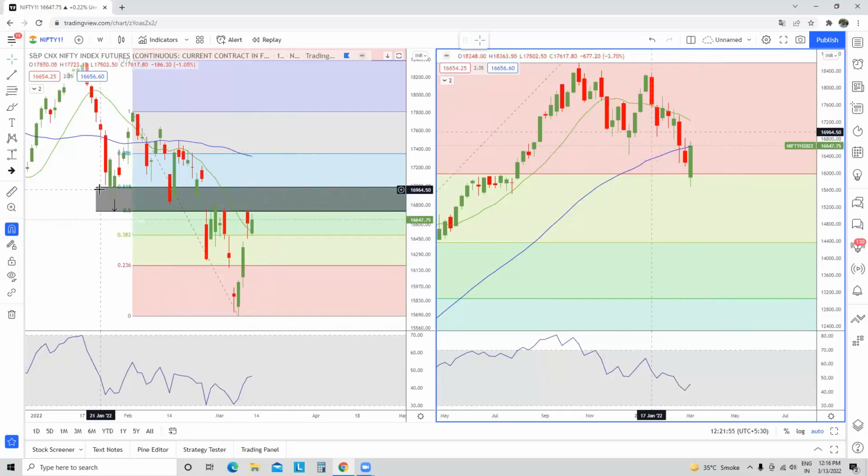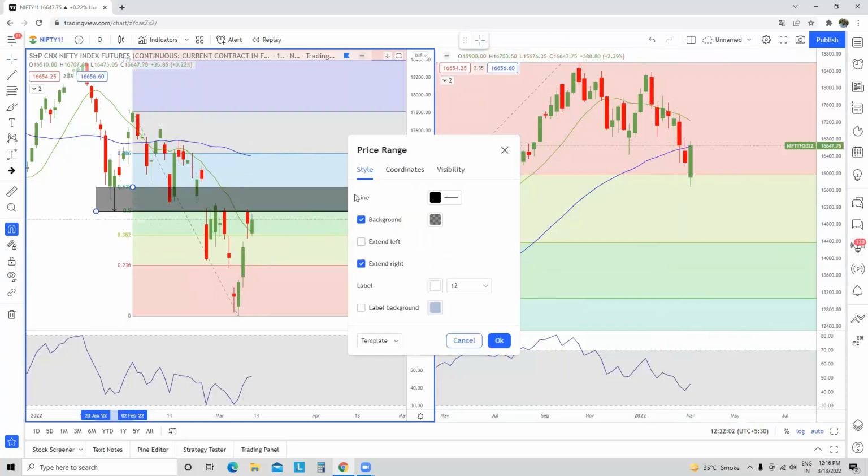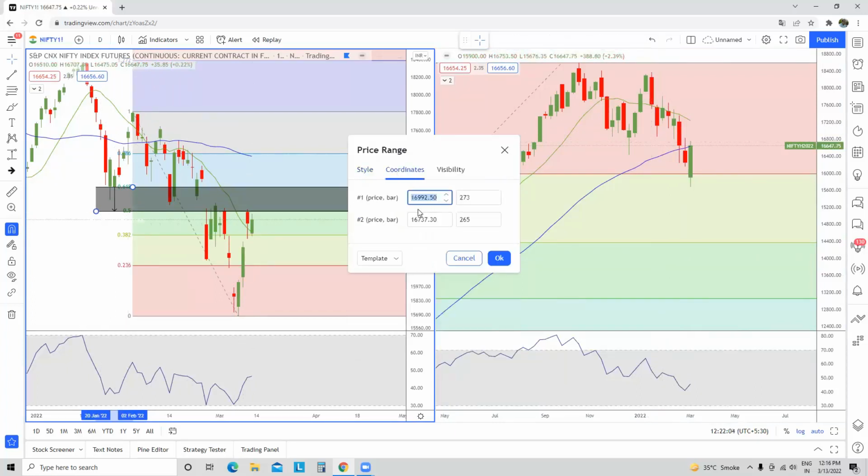And if you can see properly, this black colored price band which I have highlighted, I'll just share the levels with you. 16,992, you can say 17,000, to let it make a round figure, to 16,750. This entire price band can act as a very strong resistance.